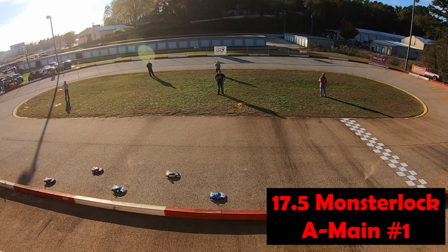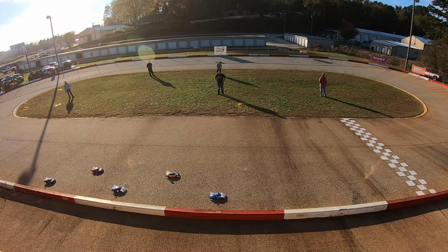Chuck, ready to go? I hit him stop, so. All right, drivers, 6 minutes on the clock. A1, 17.5, Monsterlock getting started in less than five.